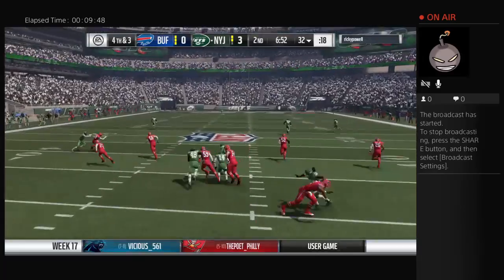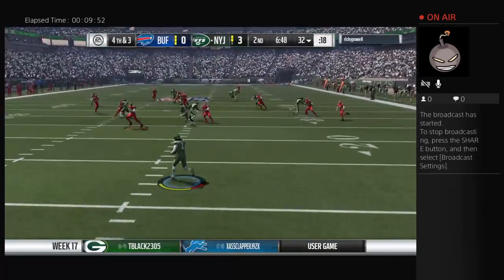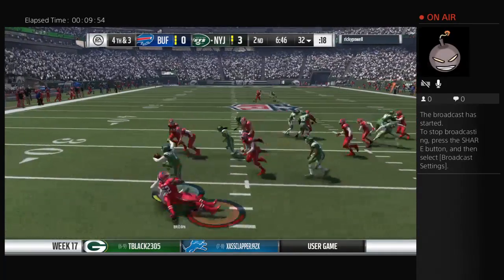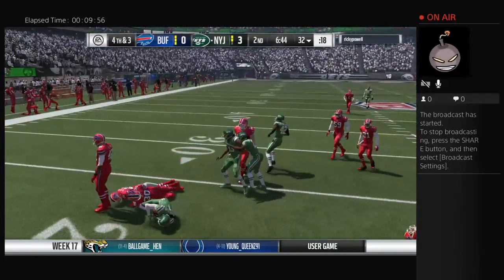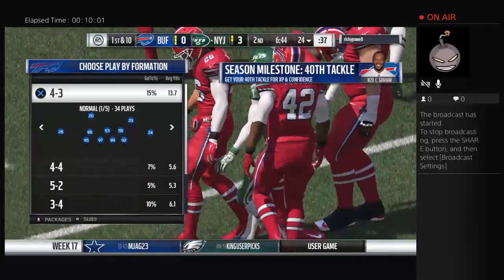But he'll get this away into the icy winter air. This is Archer. 21 yards. Well done on the return. And the Jets take possession.